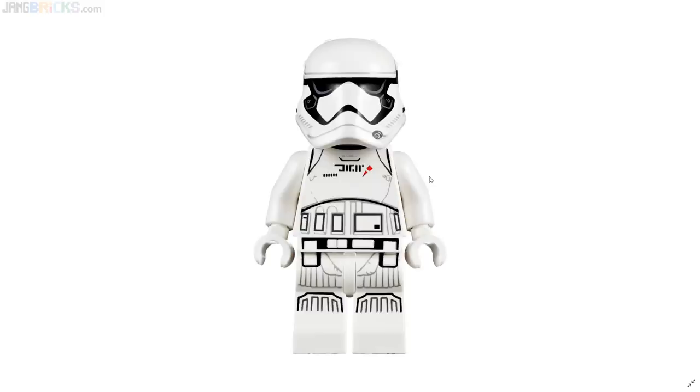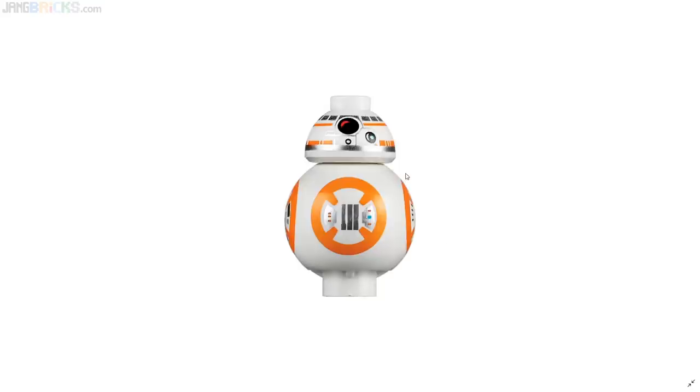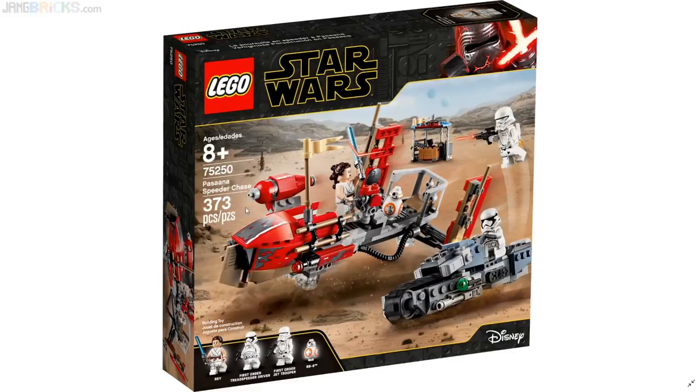Well, this is out of order. Derp. Passana Speeder Chase. That was my mistake there. So this one comes with 373 pieces, and it's $40.